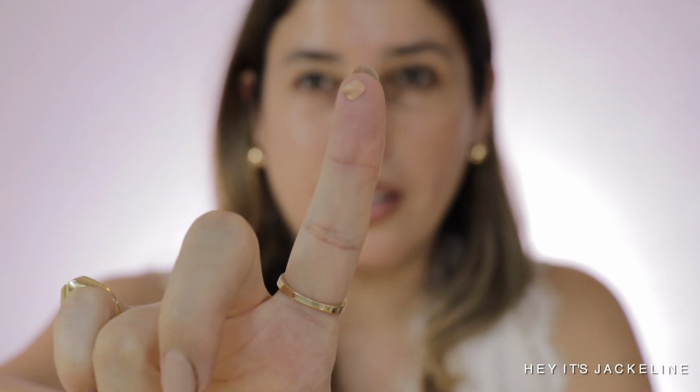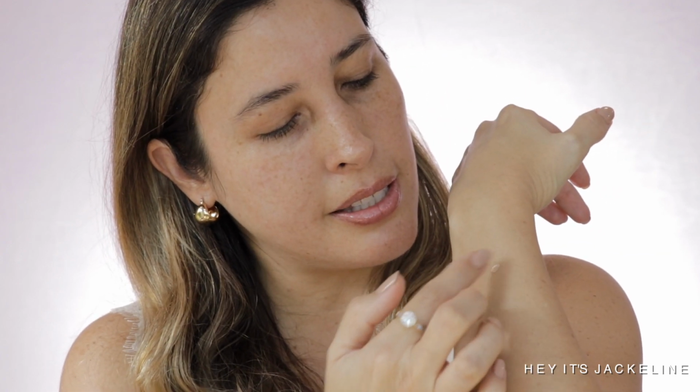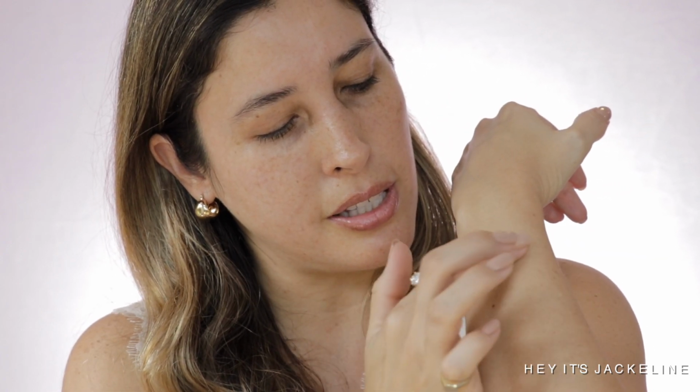Okay, so here's the foundation. It's not runny, it's not liquidy either. It's kind of like a gel-like consistency. I'm gonna put it right here, and then I'm gonna go with the Forever Skin Glow Foundation and do also a swatch under it. This one, the Skin Glow, I don't want you to think that this is a thick foundation, but it's less dense than the new one.